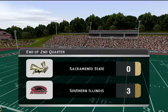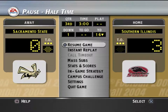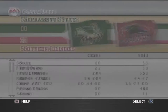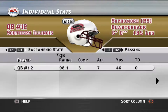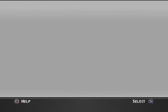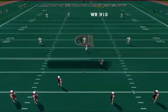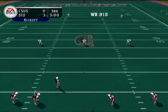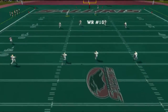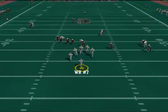Folks, let's pause now as we've reached the end of the first half. Our score at halftime, Southern Illinois, 3. Sacramento State, nothing. Southern Illinois will be kicking off to start the second half. Kicks it off. Number 7 has it at the 5.